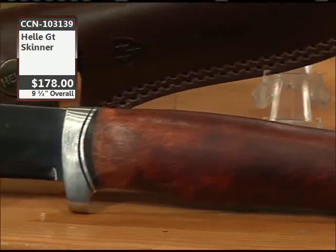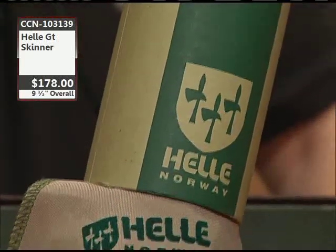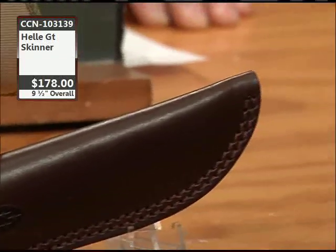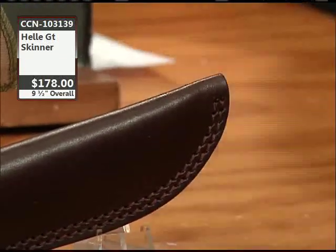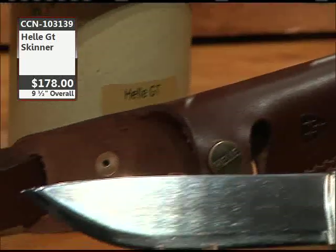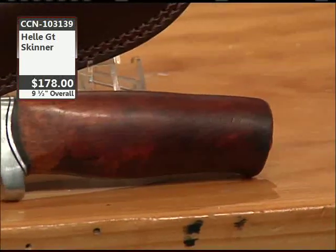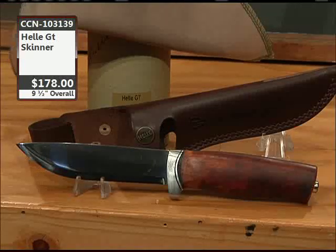This is so well built. The Scandinavians, they don't play. No. And Helle, been around a while, they know what they're doing. Retails right in under $300. You only pay $178 for this with that double stitch leather wrap sheath. 9.5 inches overall, the Helle GT. Yeah, I would like to have a lot more information on this. This is a handmade knife, obviously, gorgeous wood handle on it. This is one of these once-in-a-lifetime knives. $300 knife, we've got it for only $178. Beautiful, I love the wood handle on that. $178, a Helle GT out of Norway.